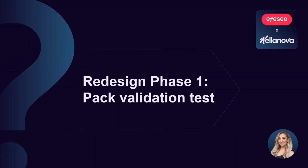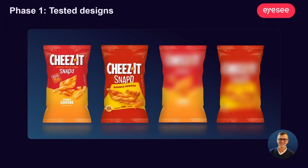Where we started this process, or phase 1, was actually the pack validation test. So this is the middle pillar that I showed earlier. And this is because we already had, from previous testing, some very strong winning designs, or 2 winning designs actually, that we wanted to put on shelf in a competitive environment and test the visibility and the purchase from there. Yeah, so we weren't starting from zero on this design.